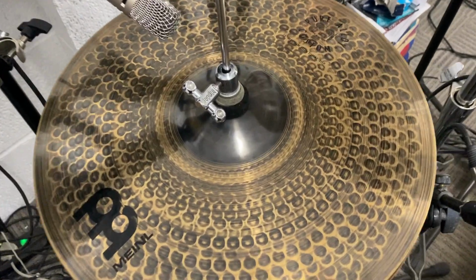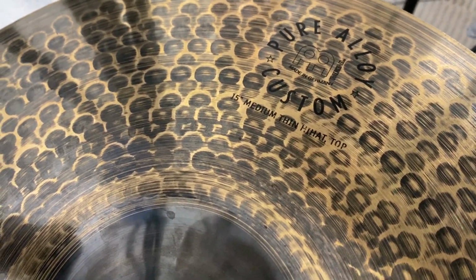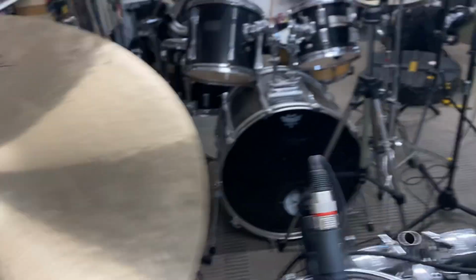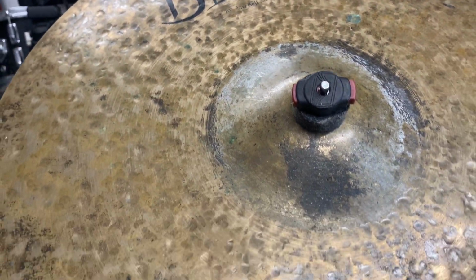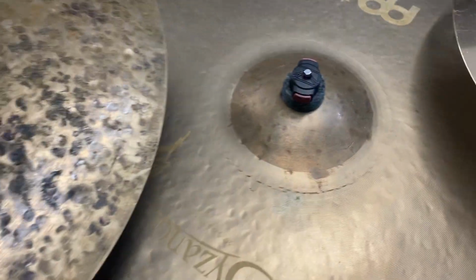Okay, I'll talk you through the cymbals. We've got the 15-inch pure alloy custom medium thin. Byzant 17-inch medium thin crash. Gorgeous. And this is the one that I couldn't part with. Byzant's 20-inch raw bell ride. Look how used that is. Beautiful. Then we've got this.